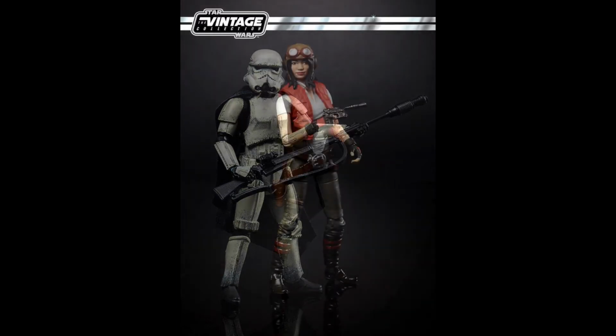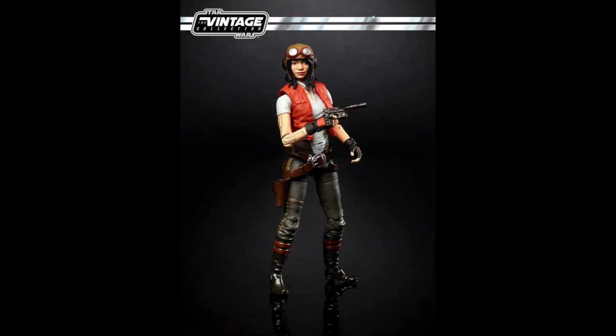Next is Dr. Aphra. This is the one for the fan vote that StarWars.com had a while back. This one is an interesting figure. I cannot truthfully say I think it looks like her in the comics. I think this one has a bit of a weirder face, but everything else about her looks pretty good.